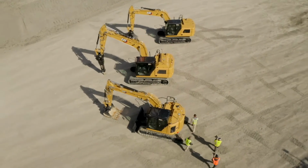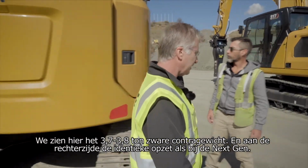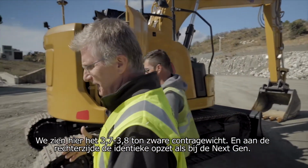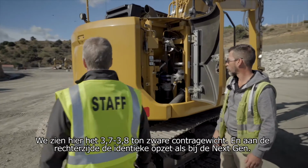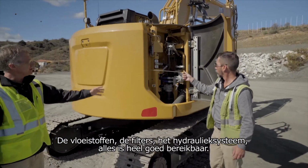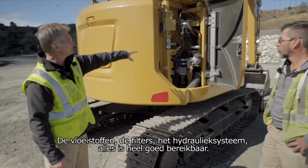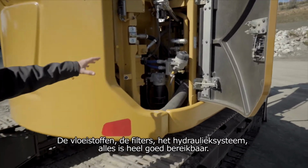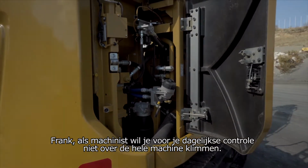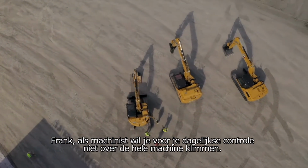Okay, we walk around, obviously counterweight, 3.7 ton counterweight, 3.8 ton counterweight. When you come on the right-hand side, again, the commonality of our machines of the next gen. You got your fluids, filters here. You can see very easy to access hydraulic fluid. The fluids and filters, we got the hydraulic filter system, very easy to access. Frank, I know as an operator, on daily tasks, it's quite good that you're not having to climb all over the machine. Yeah, that's correct.